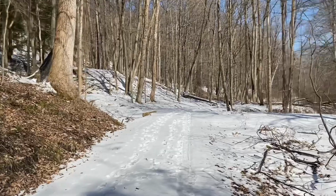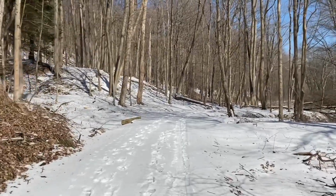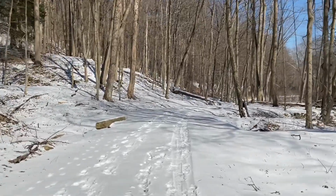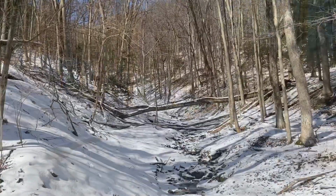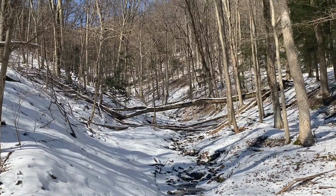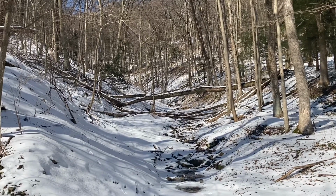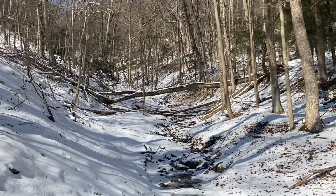Pretty day. I've said that before, but it's a pretty day. I'm sweating as it is. Pretty warm in the sun. Here's a little watershed. Not flowing too bad. Obviously spring fed.